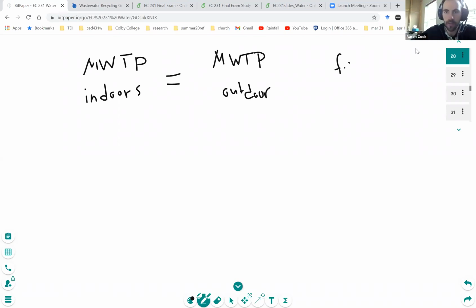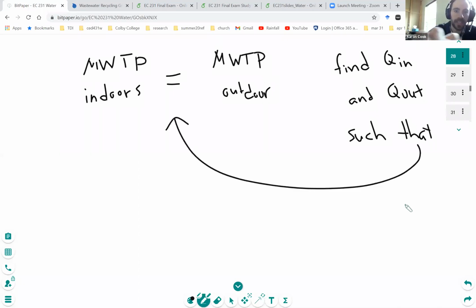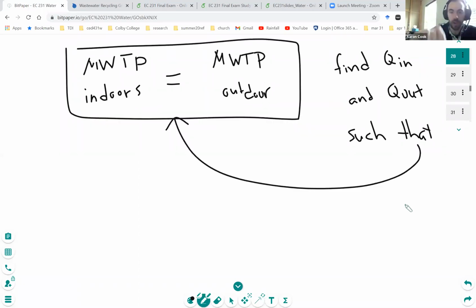You want to find the quantity, Q in and Q out, where Q in is the amount of water used indoors and Q out is the amount of water used outdoors. Find Q in and Q out such that this condition holds, such that the marginal willingness to pay for water indoors is equal to the marginal willingness to pay for water outdoors.